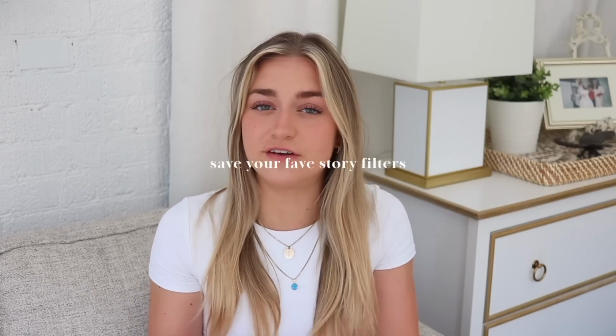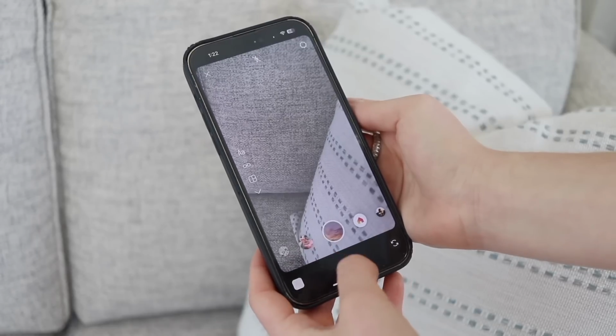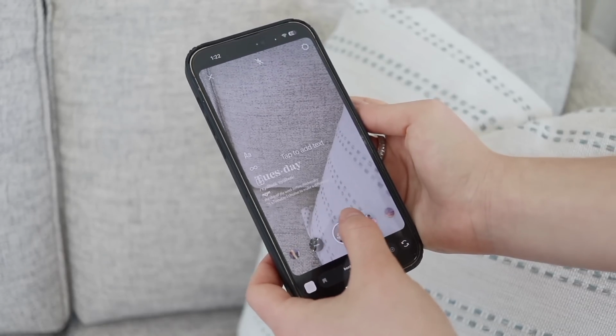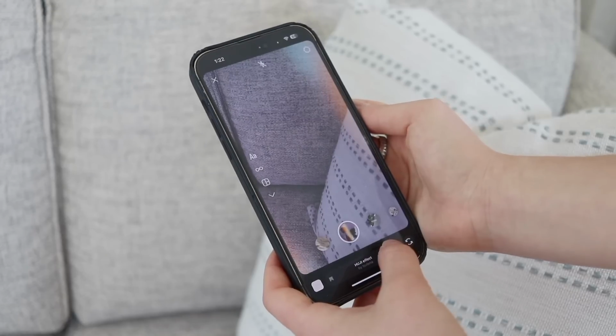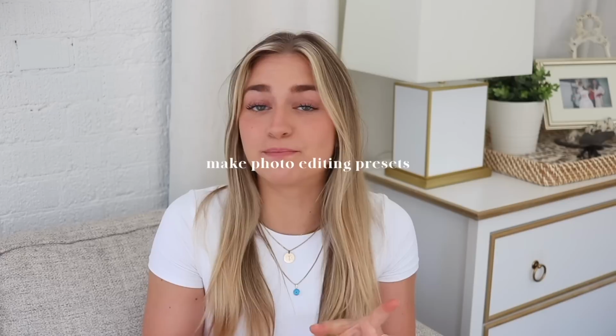Then you should save filters that go with your aesthetic, and this can be Snapchat or Instagram. I just have 4 or 5 that I keep using that look filmy, more saturated, clean looking, and then I have this one that you can see the day of the week, and I really like that. But saving them saves you a lot of time and will make sure that all of your Instagram stories go together.